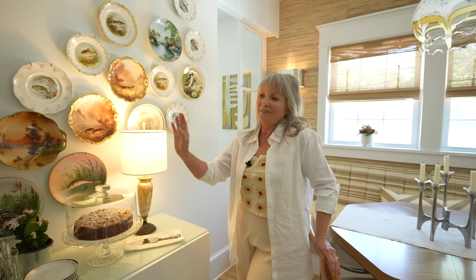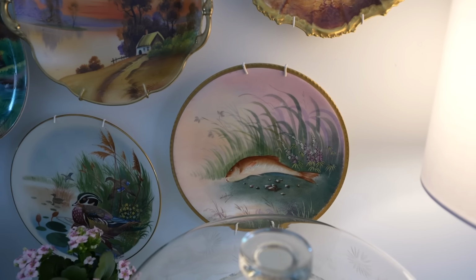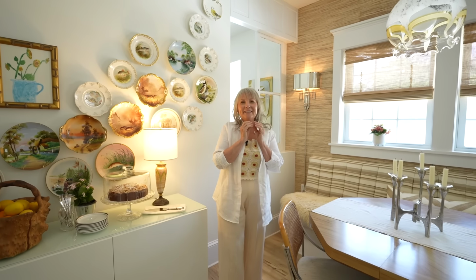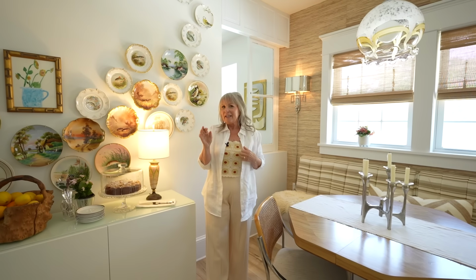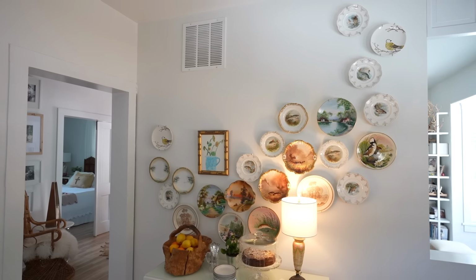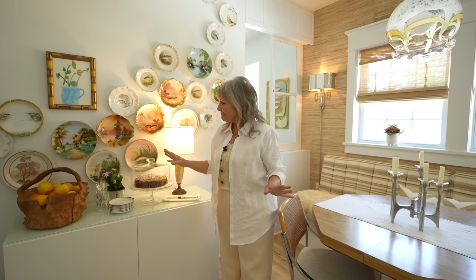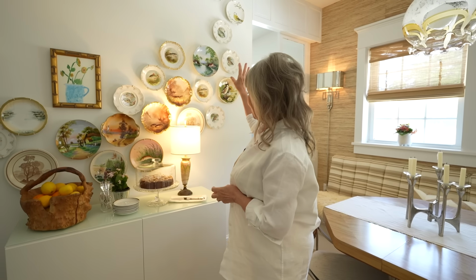So that's my dead fish plate. But I love how it looks, and I love the movement of it. Because the house is old, and it needs that little bit of modern edge to it, I think, to make it come alive. I didn't want to just do it all traditional, and I have to have that little bit of an edge, I guess. And I love the movement of it.